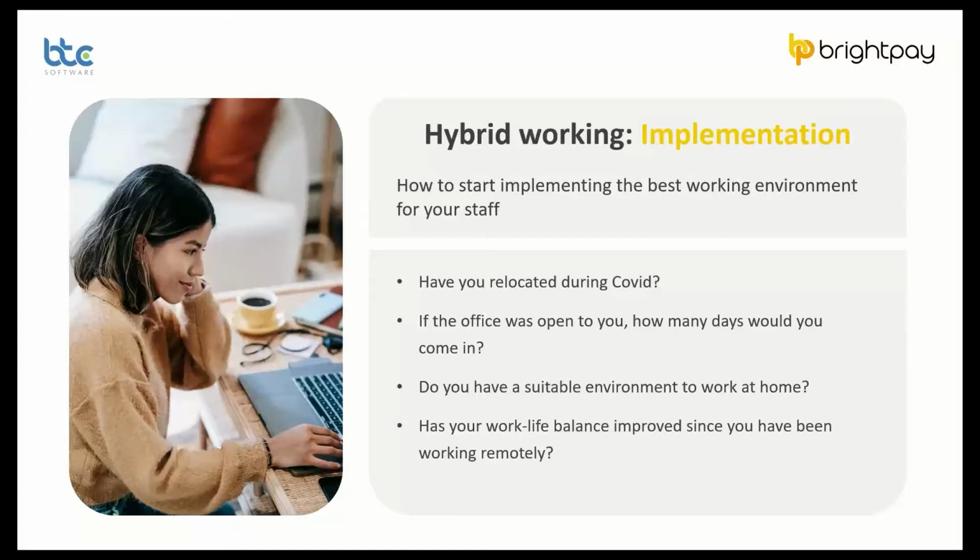Do you have the right environment to work at home? Are you properly set up? Do you have the right monitors set up? Do you have fast internet? Things like that are all important to ask your staff when working from home. Has your work-life balance improved since you've been working remotely? That is obviously going to be a really important one as well. So once you have your results, you can understand your staff requirements and what you can do to keep in line with your business objectives.